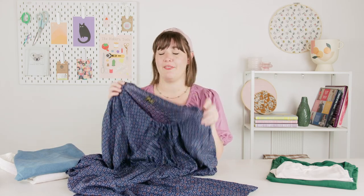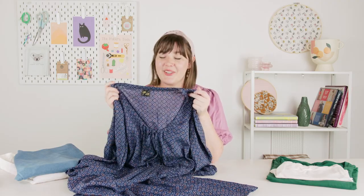And yeah, it wanted to stretch and warp and fray, but on my skin, it is absolutely one of my favorite fabrics to wear. It is one of the things that I reach for in my closet all the time. I love it so, so much.